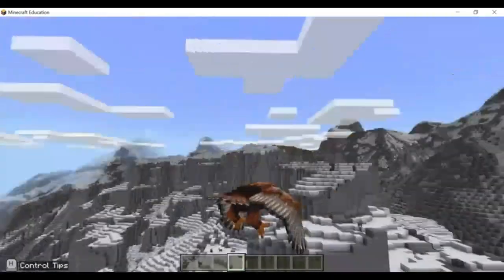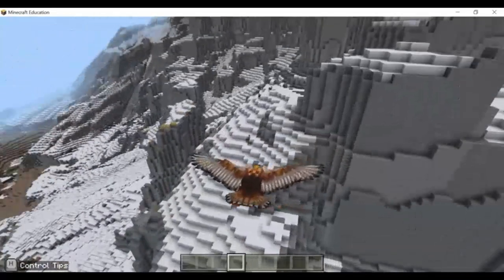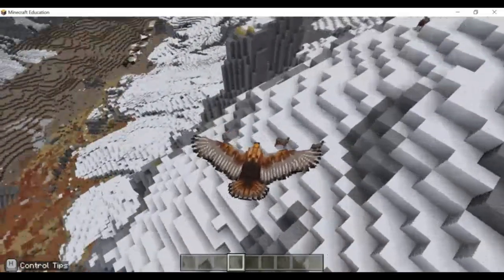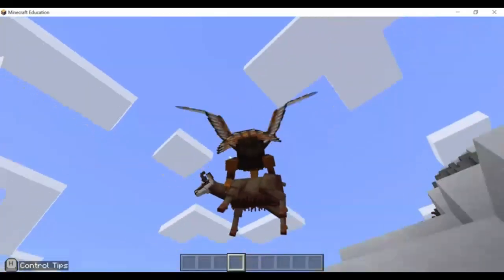There's lots of high peaks here, isn't there? And I can see down below there, we've got some goats. Oh, here. Movement there. Yeah. Is it fly into it? There we go. That's it. You've got another one. Keep hold.